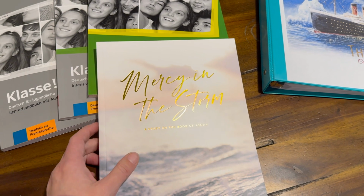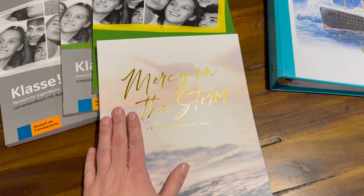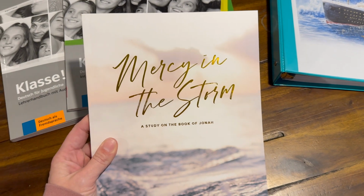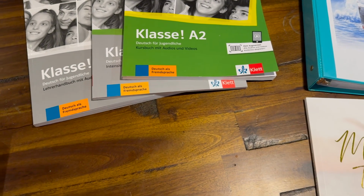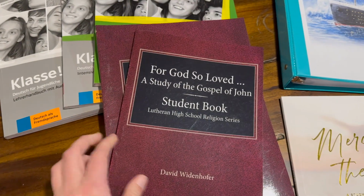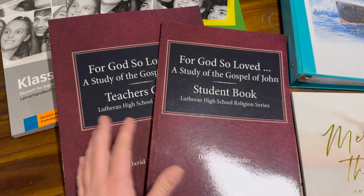So prepping for our group studies is the last thing. I know we're going to be starting a new Bible study. We're going to do Mercy in the Storm, a study on the book of Jonah, since we finished up our Advent study. And then we finally finished our Old Testament study. So now we are on For God So Loved, the study of the Gospel of John.